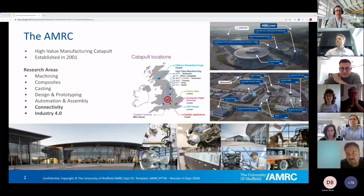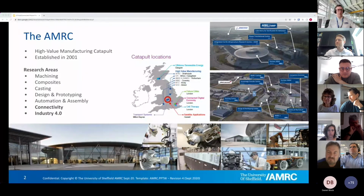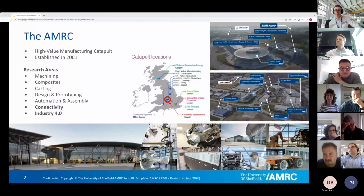So really briefly, a little bit about the AMRC. We are based in Sheffield. We were established back in 2001. And we're one of the centres in the High Value Manufacturing Catapult network. Across our groups within the AMRC, we specialise in research areas such as machining, composites, design, automation, castings and connectivity. And I personally specialise in connected smart factories. I'm situated in our Factory 2050 facility, which is home to our integrated manufacturing group. That's the round building in the bottom left corner of your screen.